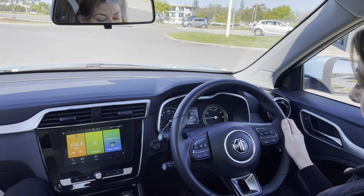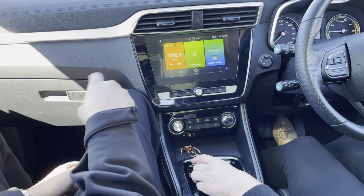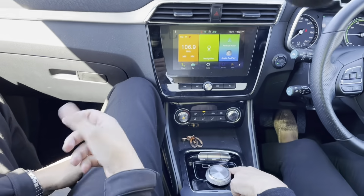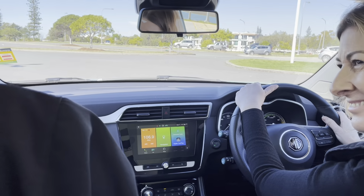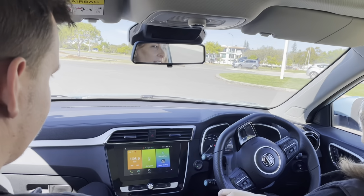Brilliant. Okay, well let's see how I can drive this. Awesome. Okay, let's get moving. So turn it all the way to the right into drive. It lights up there, and then the parking brake will automatically come off for you too. Fantastic. So off we go. Too easy. You've got your seatbelt on. Seated safely, my mirrors are right. Awesome.